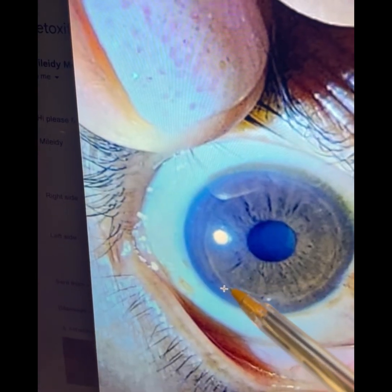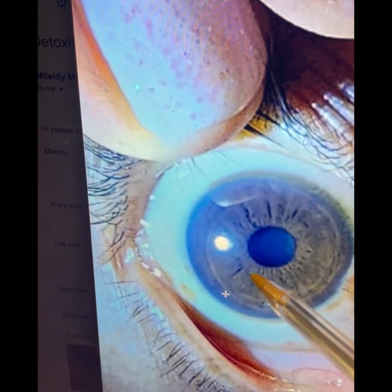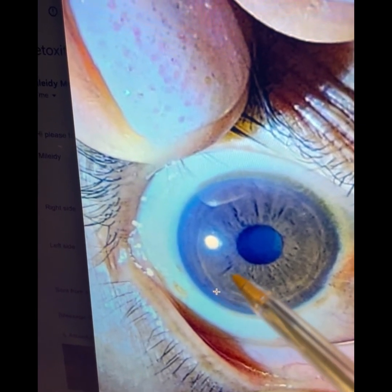Right here is where the ovaries in a female would be. In a male, this would be the testes, and here is where the pancreas is located. You can see the bit of weakness there. So you gotta fix it, or you have blood sugar problems. You could have weak blood sugar weaknesses.